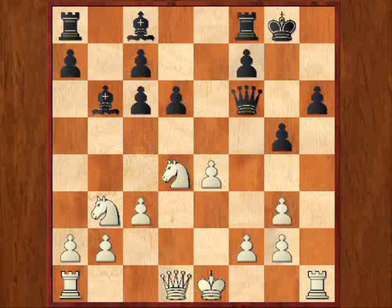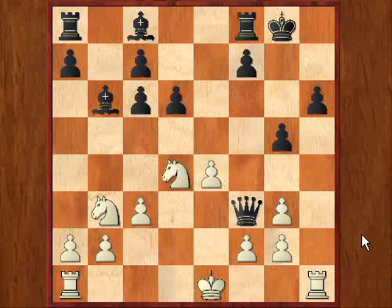Still, it is not possible now for Svidler to take on c6 because of the threat against f2. But Svidler must have thought to solve that problem with his next move, queen f3. But in doing so, he also offers the exchange of queens, which Ivanchuk now plays. Queen takes f3, g takes f3.